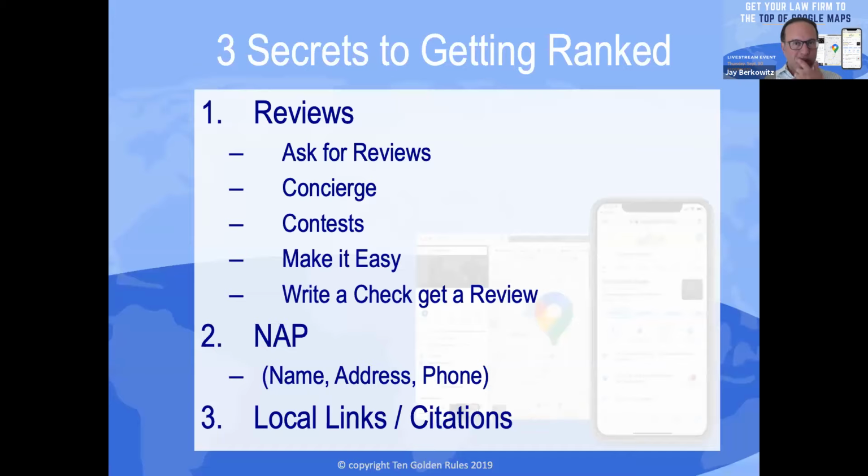All right, so the 3 secrets to getting ranked. Number 1, reviews. Ask for reviews. Don't be shy. Here's another tip. A lot of times, I'm sure everybody knows what I'm talking about when I tell you the story. You get the call, hey, my nephew is starting an internet company. Can you give him a few tips and advice? Or, he's starting a company and can you give him some tips for his website?